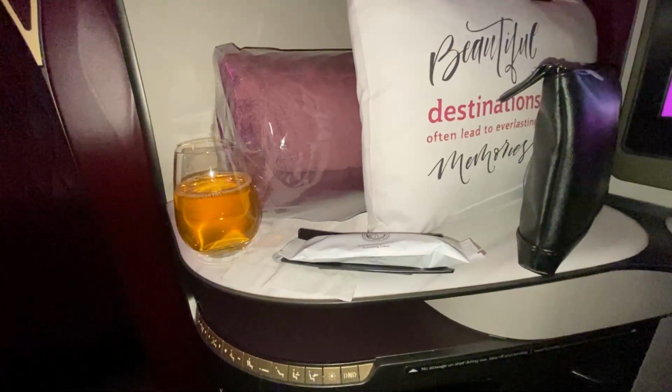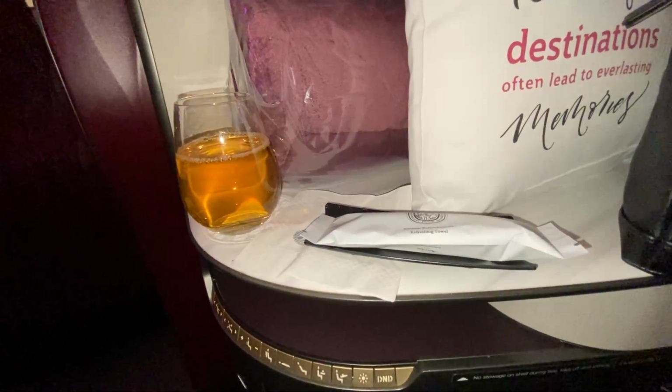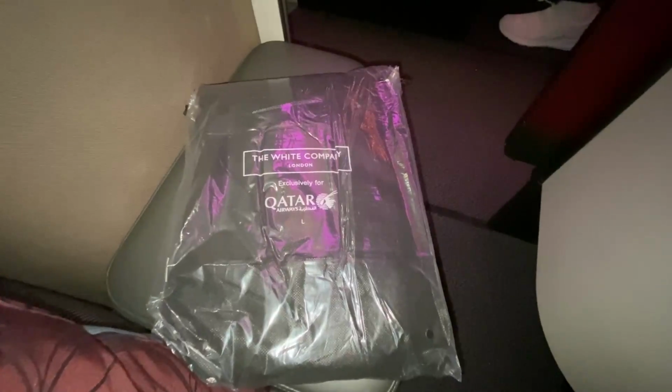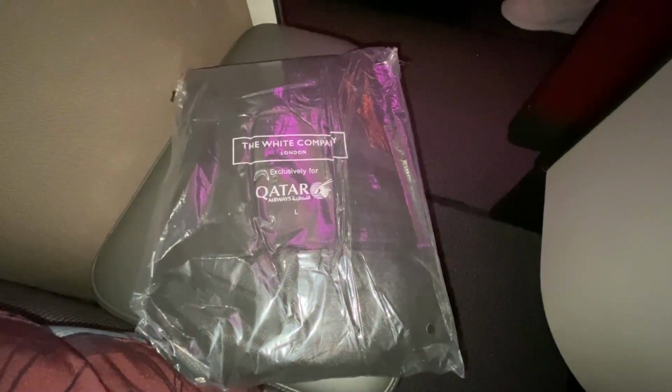A nice touch was the little pillow which came with the amenity kit, which we will take a look at later. I really liked the extra table area above the control panel switches. Qatar gives you white company pyjamas for this long 16-hour flight. Good quality PJs and they don't shrink.